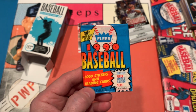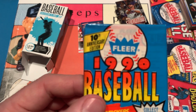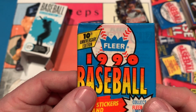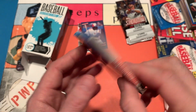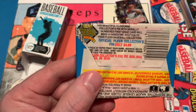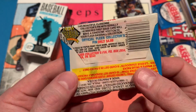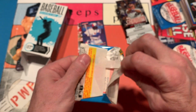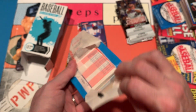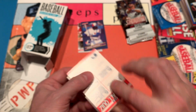I don't know. Here we have the 10th anniversary of Fleer Baseball. Of course, the 10th anniversary is just from the reboot in 1980. There was Fleer Baseball previous to that, many years before. We got the official Fleer collector's pin, only $4.99. I'd actually love to see one of those pins. I'm sure I could find one. But if you have one, let me know. Maybe we can make a trade.